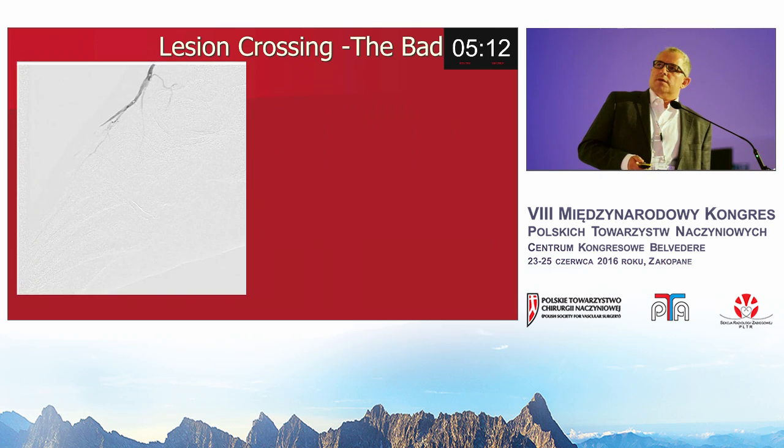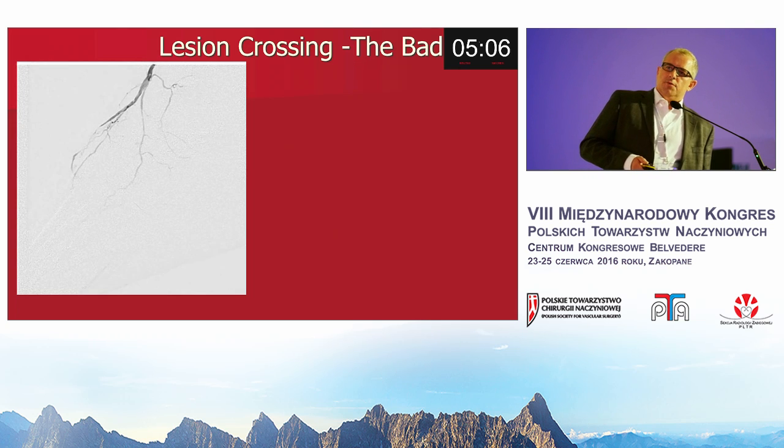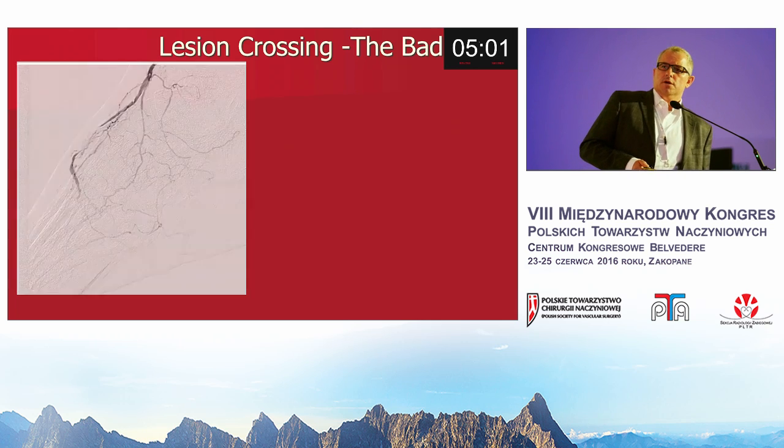So what are the bad situations of lesion crossing? It's another patient with a severely calcified lesion at the dorsal pedal artery. We can appreciate either chronic total occlusion or minimal microchannel flow.